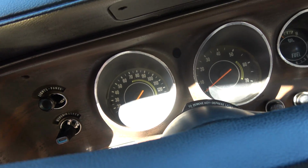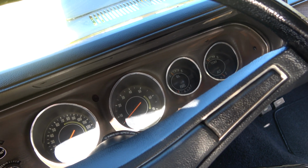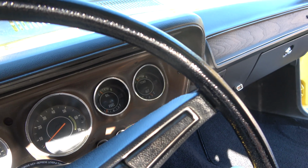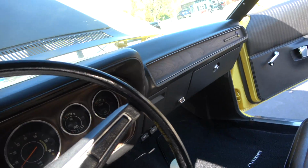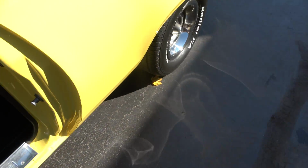Showing 83,640. That's supposed to be the original miles. I do not know the miles on the restoration, guys. Tach works. I think all the gauges but the alternator gauge work. The radio does not work. A couple little marks there in your dash pad. It's got Flowmaster dual exhaust. They do have the frame tied. 8 3/4 rear with 3.23 Sure Grip.